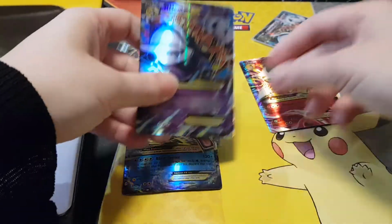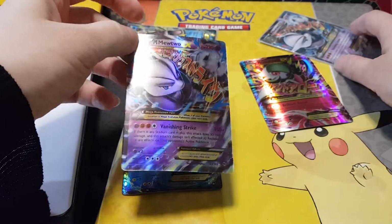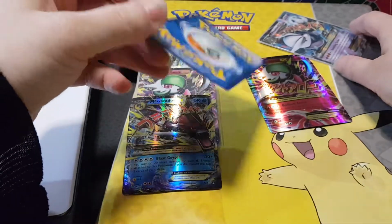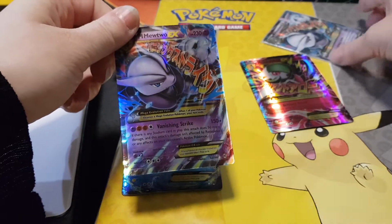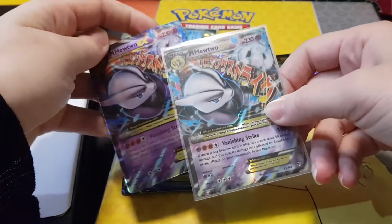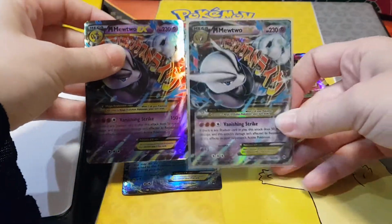Now, the reason is because this card has absolutely no value. This is a fake Mewtwo card that was mass-produced, and it's sold in boxes of a few hundred for a few dollars. Whereas the real copy of Mewtwo, I don't actually know its value off the top of my head, but could be potentially worth quite a lot of money.